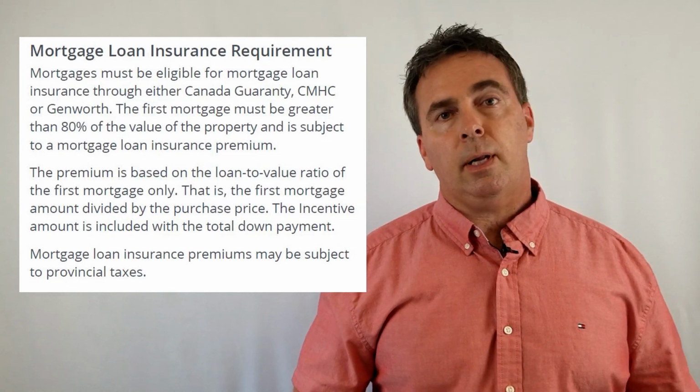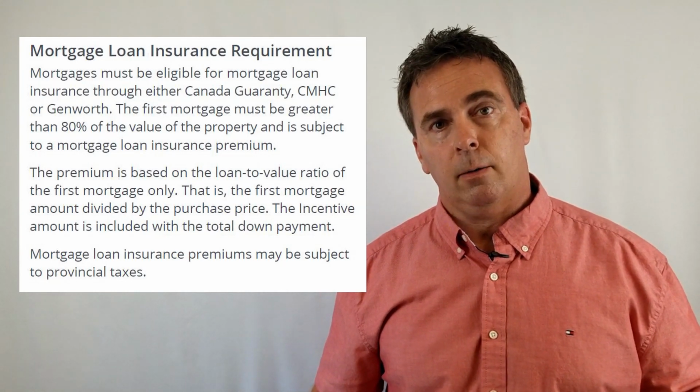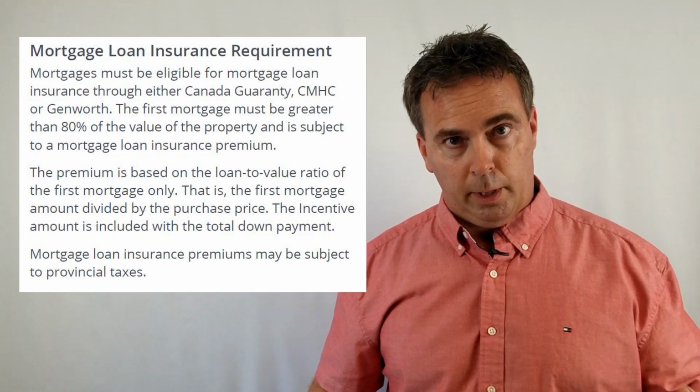Another requirement is your mortgage must have mortgage loan insurance. What that means is when you put less than 20% down on a house, you have to get mortgage insurance on your mortgage. This is to protect the lender, not to protect you. So you would get mortgage insurance from either CMHC or Genworth or one of the other mortgage loan insurance providers. So you put less than 20% down, you have to get insurance. It has to be an insured mortgage to qualify for this program.